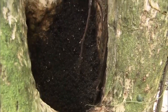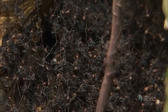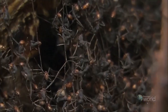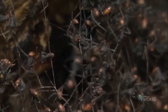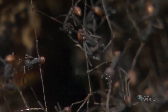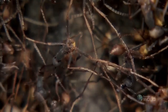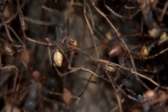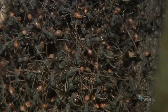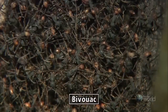The inside is pitch black. These black things are all ants. They stretch out their legs and hook their claws together to form chains. They are connected to each other horizontally, vertically, and even front to back. This black mess is a nest of Eciton burchelli army ants. It's called a bivouac.